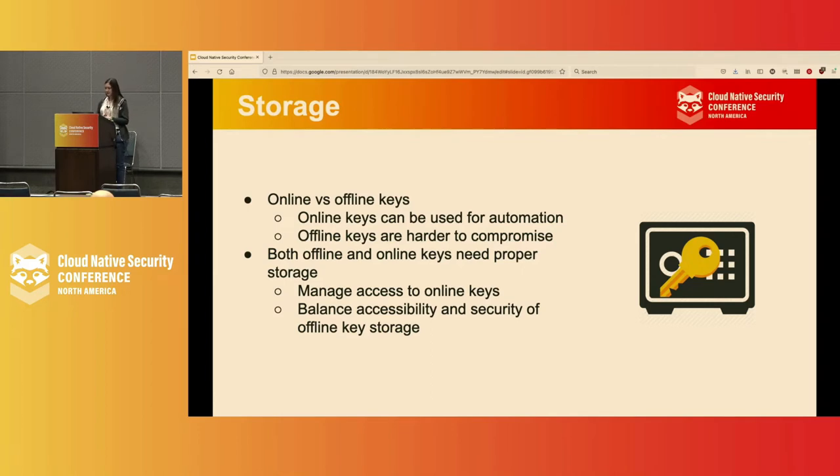However, because the keys are on some server on the internet, they are more vulnerable to compromise than a key that's stored offline on something like a YubiKey or HSM, which requires some kind of human interaction to connect it to another device to create that signature. So these keys are harder to compromise, but they do require that actual human step of connecting them, which might make it so that these signatures are used a little bit less often.